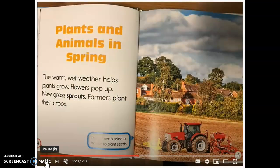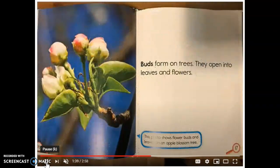The warm, wet weather helps plants grow. Flowers pop up. New grass sprouts. Farmers plant their crops. It is spring. Buds form on trees. They open into leaves and flowers. These buds will be turning into flowers. It is spring.